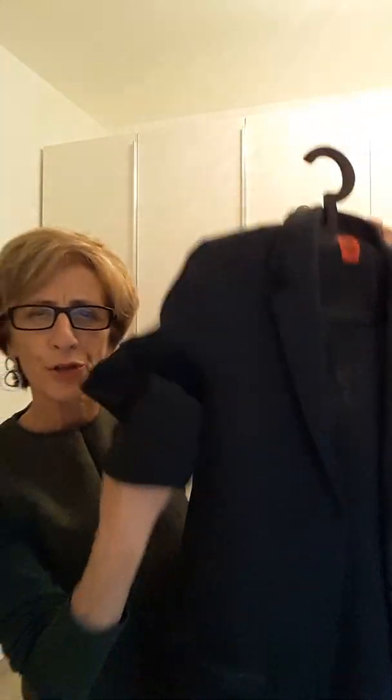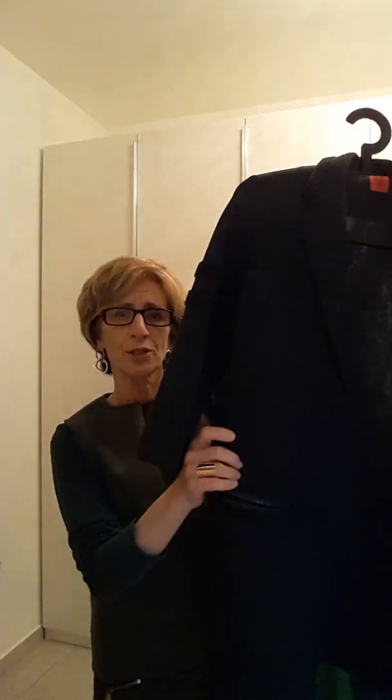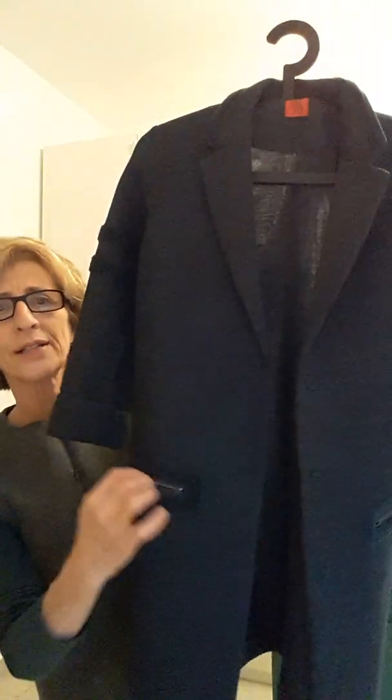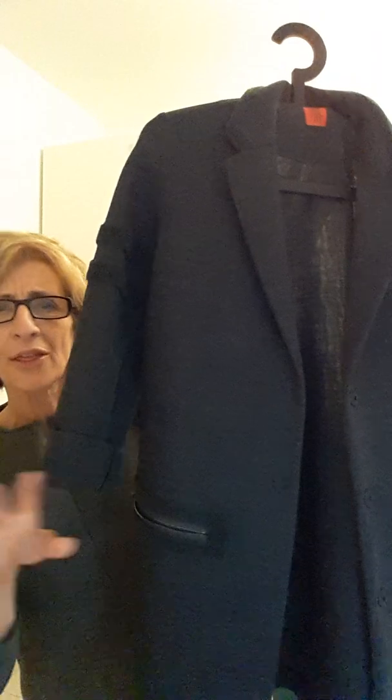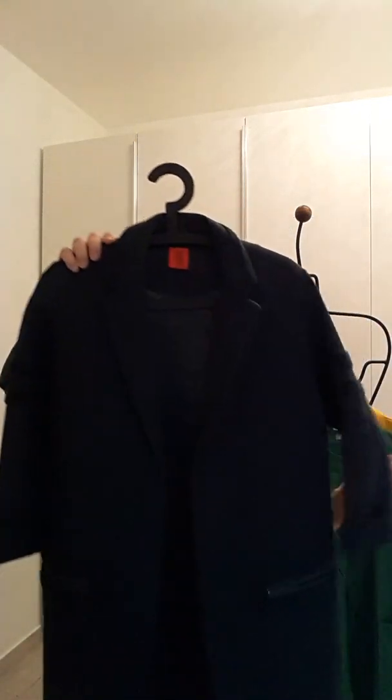So this is actually a knitted coat, which means that you can scrunch the sleeves right up. It's very lightweight. It sits almost like a cardigan, but is much more structured than a cardigan, much smarter than a cardigan. It's got a lovely bit of detail on the sleeves, but absolutely nothing overstated.